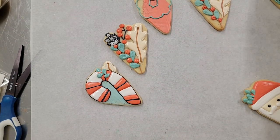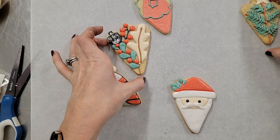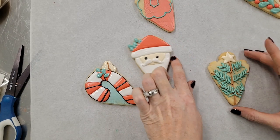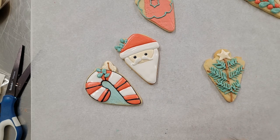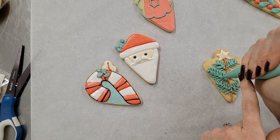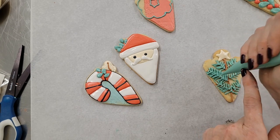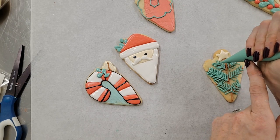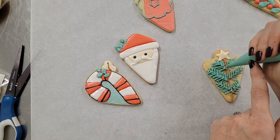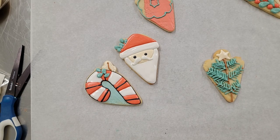Let's add some more details to our Charlie Brown Christmas tree. So what I like, I'm going to add on just some more pine needles. I just love the textured look of these. It's one of my favorites. Trying to avoid covering the star at all costs. You want it to keep its shape, especially when you work so hard to get a perfect shaped star.